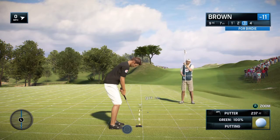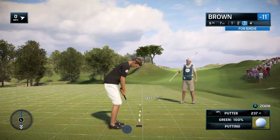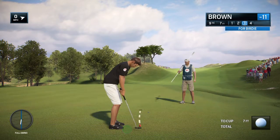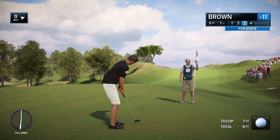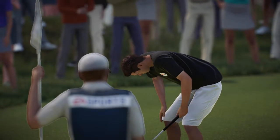Locked in on the read and the speed. Well, that was a good-looking putt, just not falling right now. Well, sadly, he's going to be disappointed.